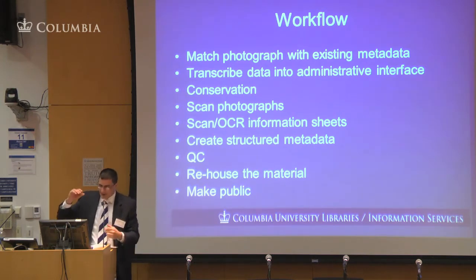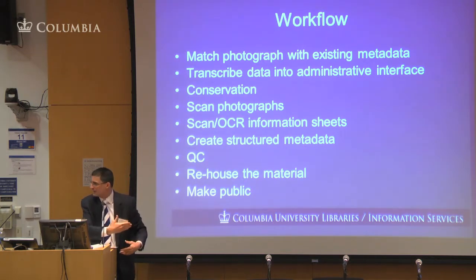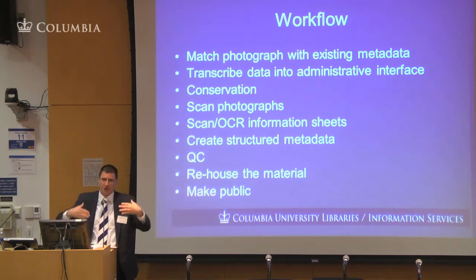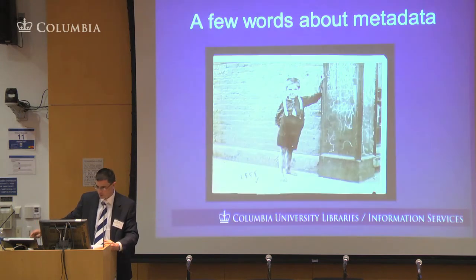Expert metadata people created structured metadata around the data we didn't have, but they figured out from the photos. We did quality control. We are rehousing all the material now in the archive, so people can still use it, but at least each photograph will get its own little sleeve and folder, and then we're going to make it public, not yet. So that's the basic workflow. There are millions of subcategories in the workflow. If you ever want to see the workflow plan, I'd be happy to share it with you.